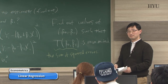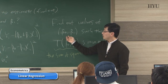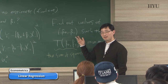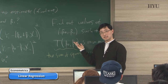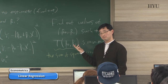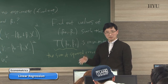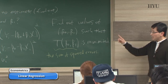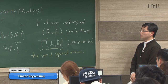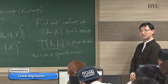Third justification. It turns out that if you find your intercept and slope in such a way, they have some good properties. Okay? And we are going to study those good properties later. There are tons of justifications. But for now, let's just assume that this is the method we have. Whether we like it or not, this is the method we are going to use to find out the intercept and slope. Okay? Are you up to the task?